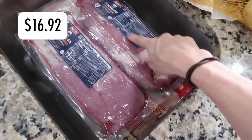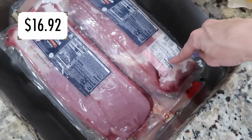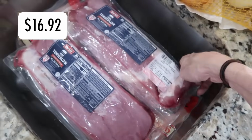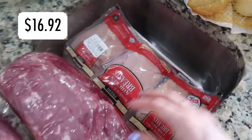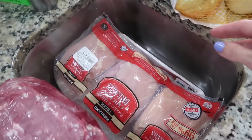I got some pork tenderloins. So this is 4 for $17 essentially. 4 pork tenderloins is crazy. The price of this, I remember when it was $11. I'm just gonna say that right now, but you do get a hefty amount in here, so I always like to stock up on those. I'm out of them completely, so I probably should have bought another one, but I didn't go overboard.